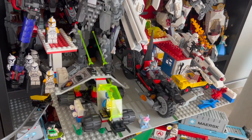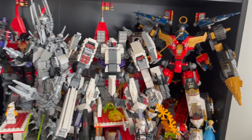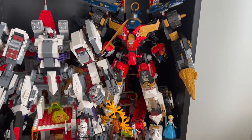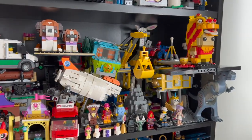Here's one of the older vintage gas stations, which is covered with stuff. We have a mini clone trooper army going on here, a custom Sauron build, a lot of different mechs, including the canceled Overwatch 2 Titan mech, as well as the temple from the Ninjago 2022 first half of the year wave, and an older Kingdoms Joust set as well.